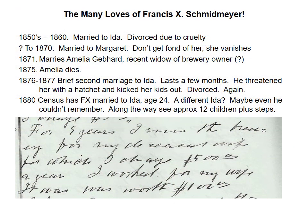Francis X. Schmidmeyer, what a character. I entitled this slide, The Many Loves of Francis X. Schmidmeyer, and having picked through his story in great detail, boy. So, when we first meet him in the 1850s, he was married to a woman named Ida. They didn't stay married. In 1860, in Eau Claire, she divorced him due to cruelty. I'm guessing that probably ended his good standing with the Catholic Church also.